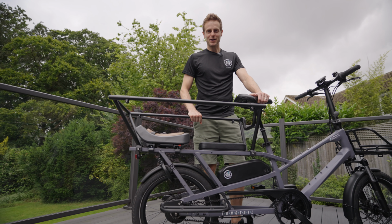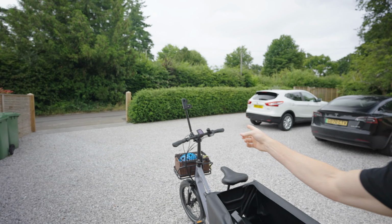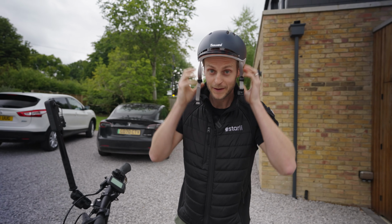So let's let the diary begin. Okay, it's Monday, it's nearly 5 o'clock. That means it's time to get the little ones from school. Now I'm having to think about a few more things than normal because I've got cameras on the cargo bike, but what I'm not having to think about is parking the car. Okay, here we go.